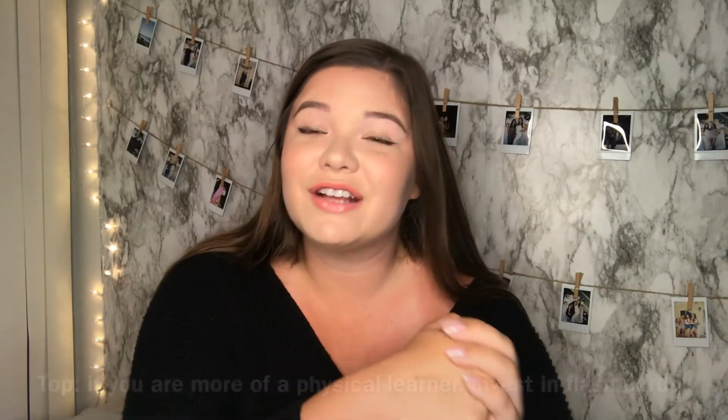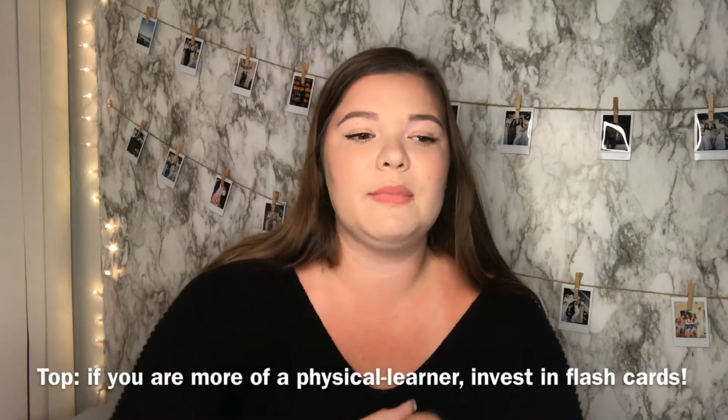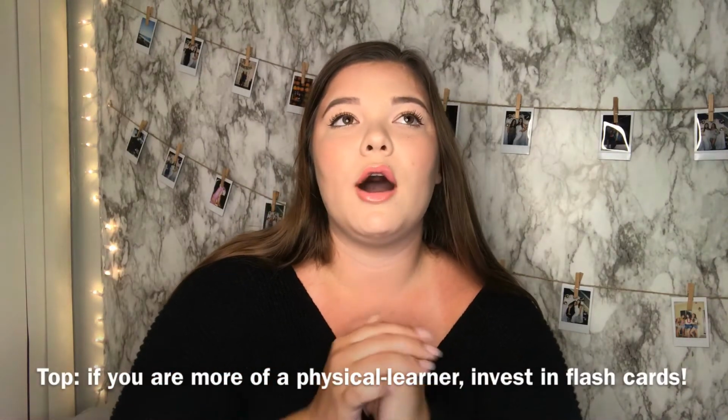One of my best study habits that I invested in, that I'm so happy I got to do, I was doing this in high school, but I carried it with me through college, is flashcarding. So I am a physical learner. I like to physically write something out. I've tried using flashcard apps on my phone, and they haven't really worked because I don't learn very well digitally, but flashcards for me are a super cheap and easy way for me to learn concepts.